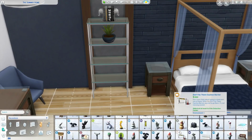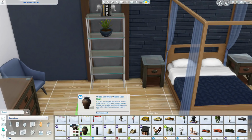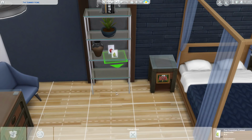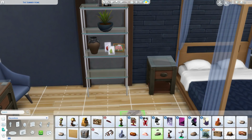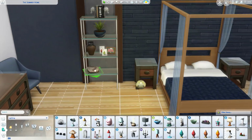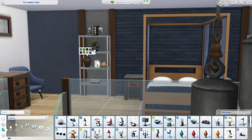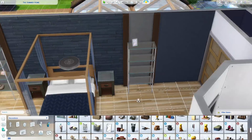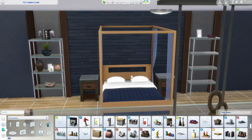Just taking them, sizing them right down and raising them up, stacking them on top of each other to make some little shelves. I suppose you could do this with other tables that we've got in the game, but these ones really suit it. I think they just look so modern and lovely. I love that little idea for them shelves.